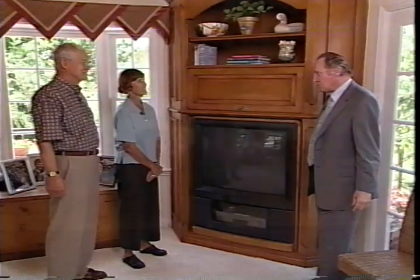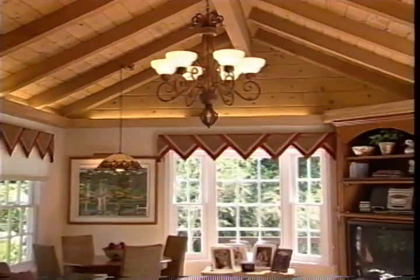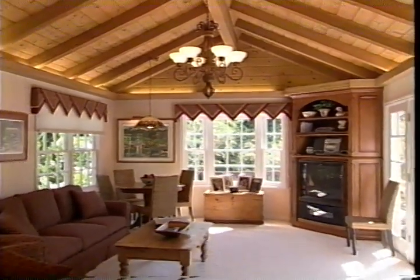Thanks to designer Quentin Rance, who rose to the challenge, the Dunbars have a charming, family-friendly room they're sure to enjoy with their children and grandchildren for years to come.